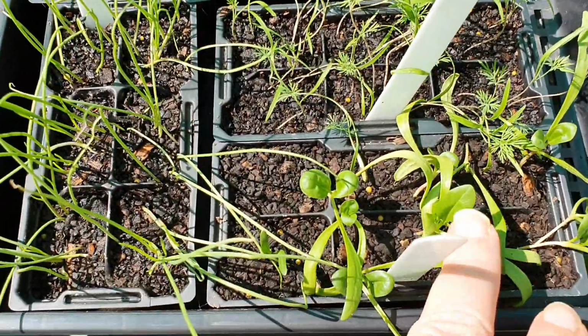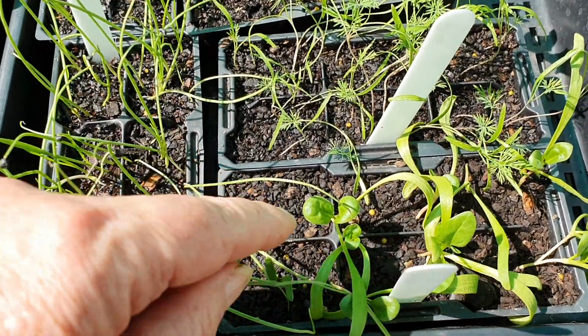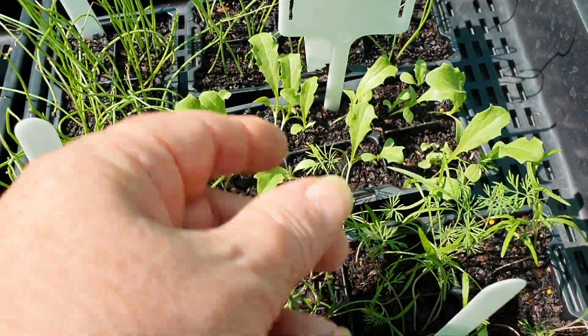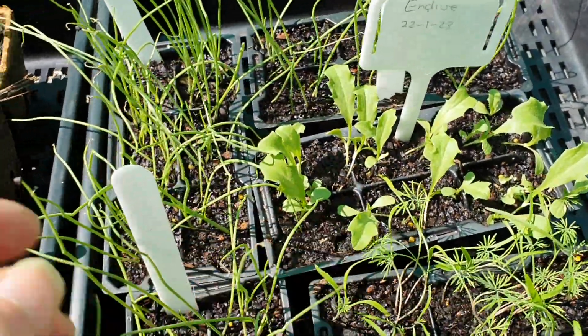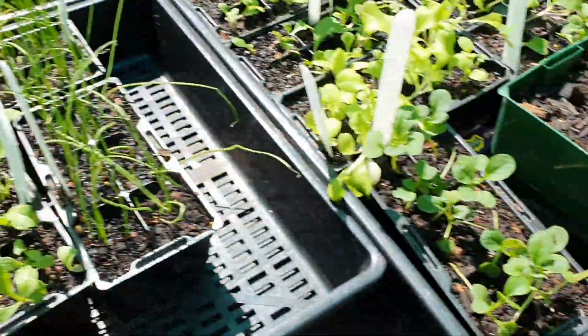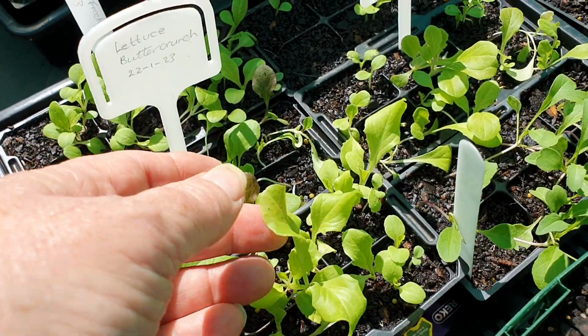Then in here I've got my Bloomsdale spinach. It's starting to get its true leaves now. Got some dill, some endive. Pat loves endive, and of course my spring onions that I use a lot of. And this is my tatsoi. And here's all my lettuces.